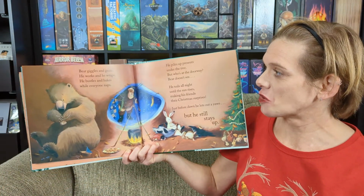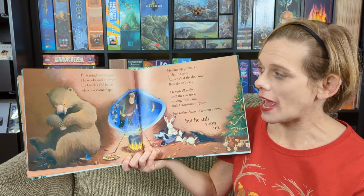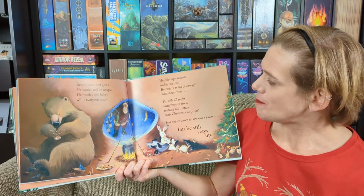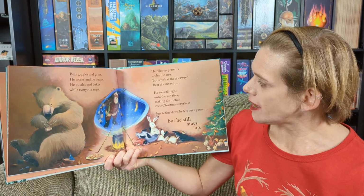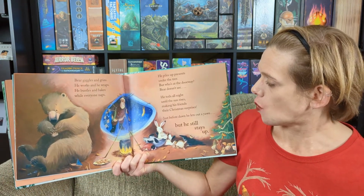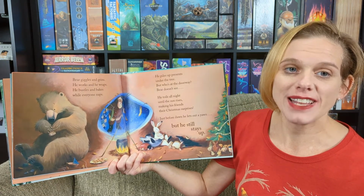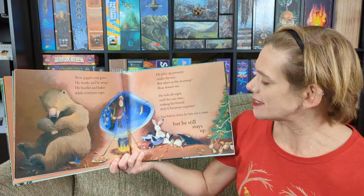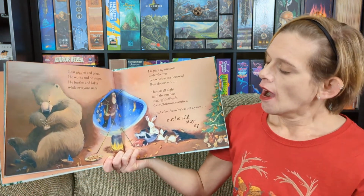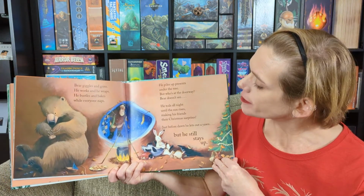Bear giggles and grins. He works and he wraps. He bustles and bakes while everyone naps. You see him wrapping a present? He piles up presents under the tree. But who's at the doorway? Bear doesn't see. He toils all night until the sun rises, making his friends their Christmas surprises. Just before dawn, he lets out a yawn. But he still stays up.